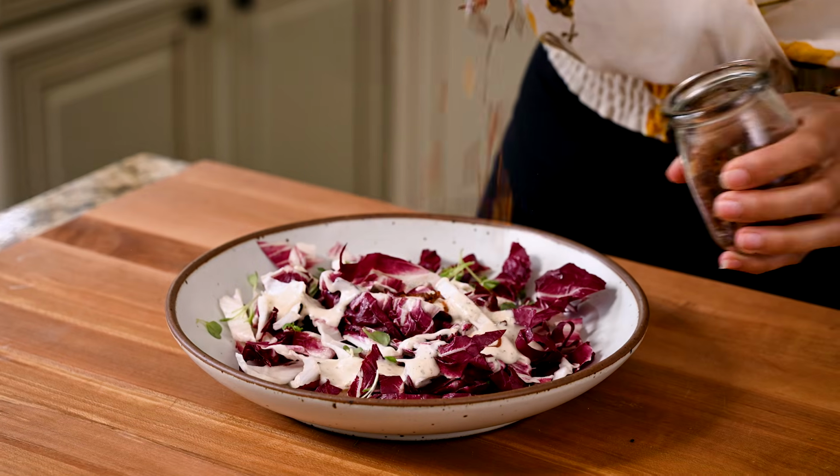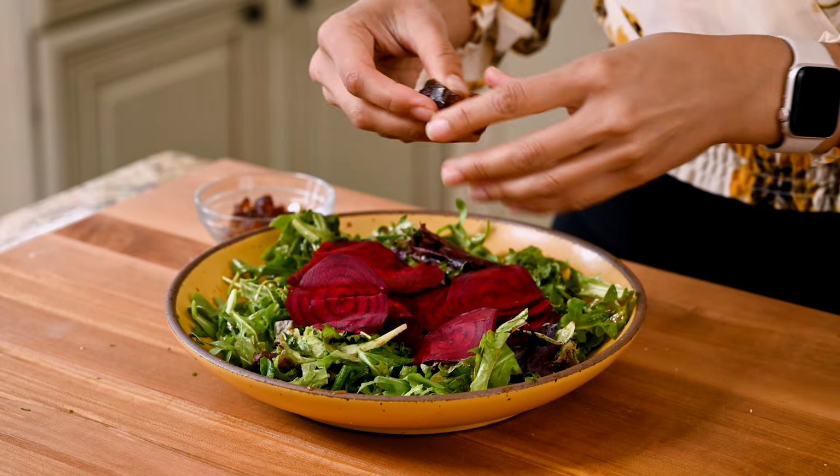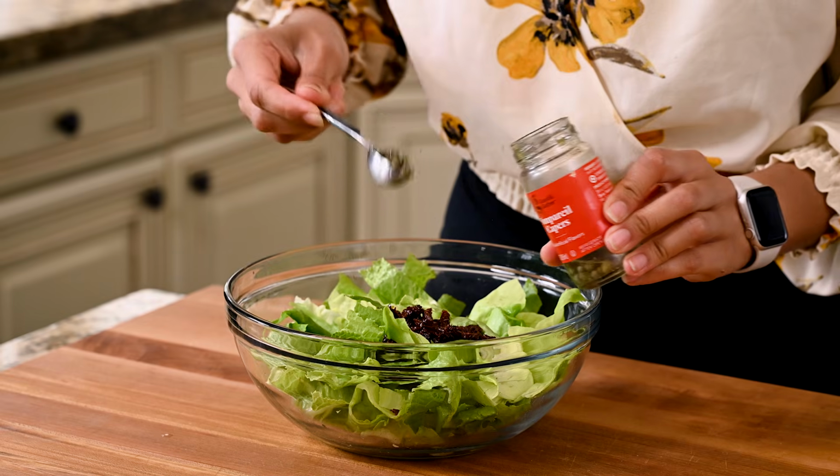Crispy fried shallots or onions are another lovely addition. If you sway towards the sweet side of things, you can add some chopped medjool dates. And if you prefer things on the salty side, some chopped preserved lemons or capers are a great addition.